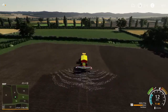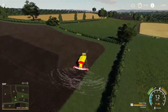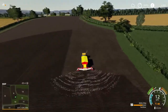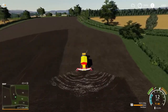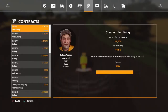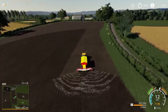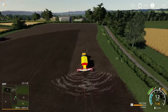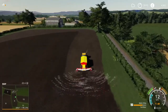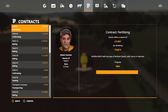And basically, as soon as that says contract complete, turn the spreader off. Stop fertilizing. See, we're already at 84%. Be over 90 by the time we get to the top. In fact, we're already over 90. So I may have to come down and do a little bit at the bottom of the map. Yeah, it's not going up as quick as I'd like. But heidi heidi ho. What are we looking at? 96%.